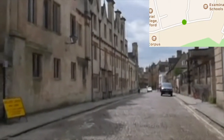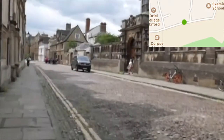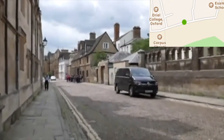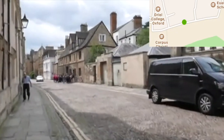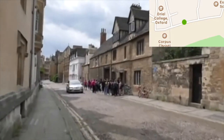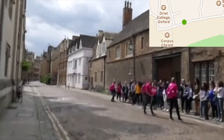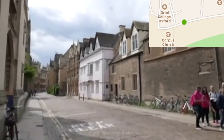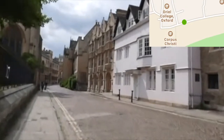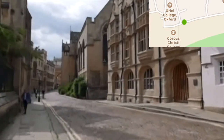On our right-hand side is the library, formerly the Warden's Lodging of Merton College, and on our left-hand side is the main stretch of Merton College, built around 1243. Here we are, the main entrance to Merton College, just on the left, with the Porter's Lodge, and here we are on the left-hand side again. That's the chapel of Merton College.